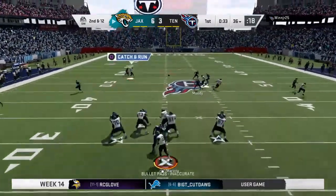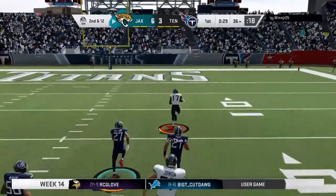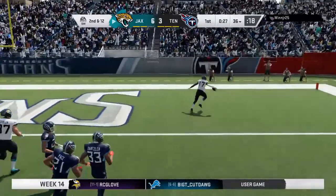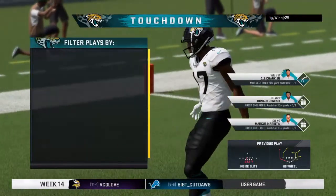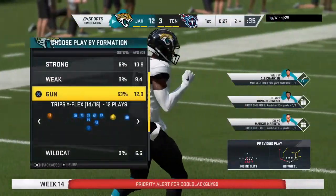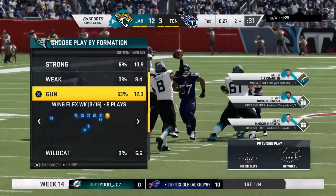On 2nd and 12, Mariota. And this one into the hands of DJ Shark. Touchdown, Jaguars! DJ Shark, touchdown number 15 of the year. And the Jaguars are able to widen their lead.